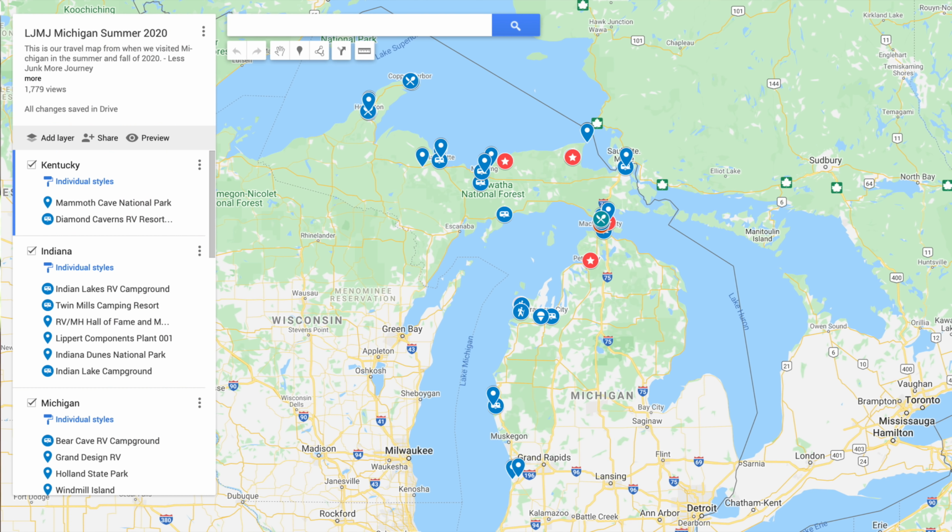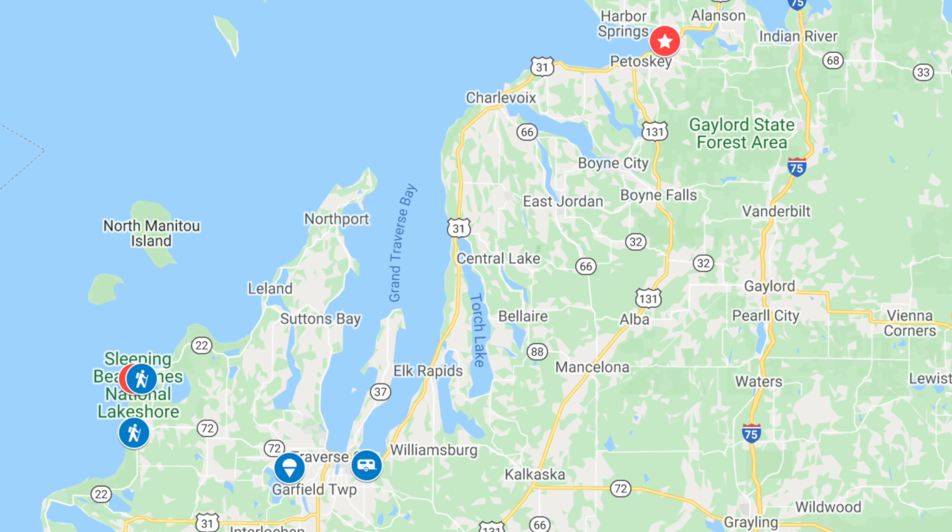I say, Marissa, if there's something that's a can't-miss spot, make it red. And so she'll make that spot red. And then sometimes we'll even go above and beyond and make things that are places to eat use a food icon, places to hike, you get a hiking icon. So you can do these icons.